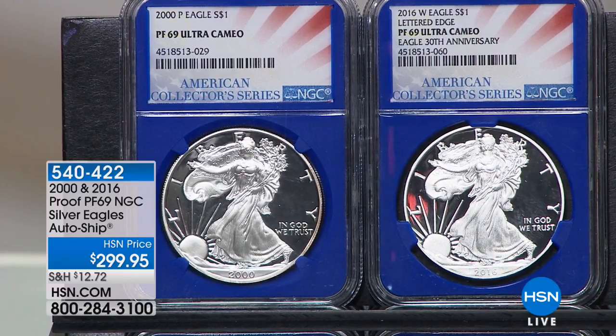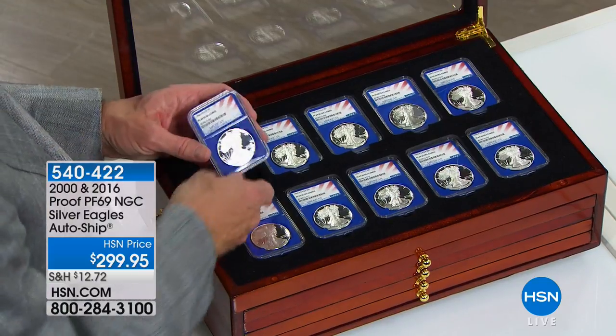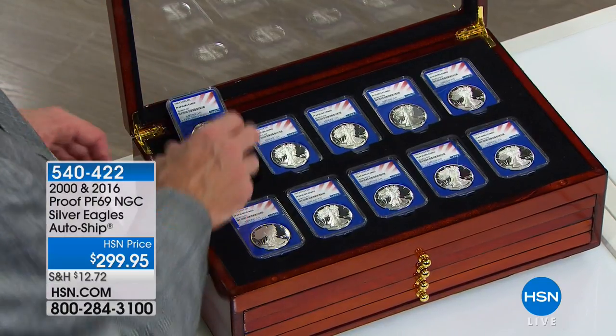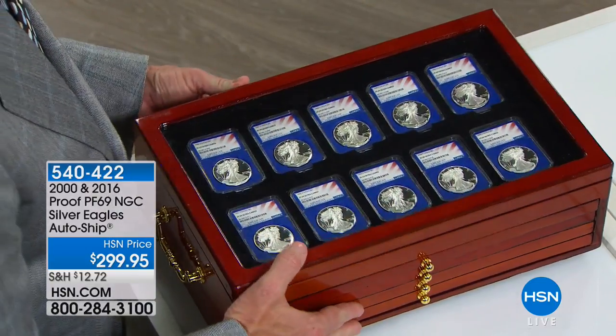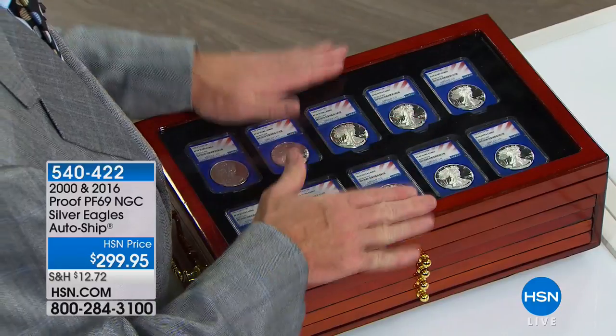Then when you go, and here they are, 1986, right on up the road. You're going to get the next two coins for $2.99. And with that shipment, we will send you this box.